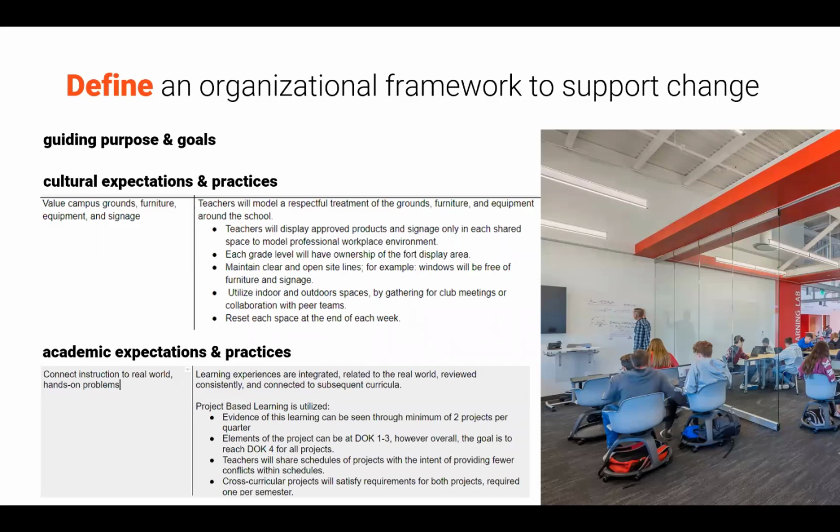Once we have that learner profile, the team really looks at these 3 different components, developing the guiding purpose and goals. The cultural expectations and practices and the academic expectations and practices are a huge piece, and they quite honestly take a lot of time to develop, but it's crucial to the success.